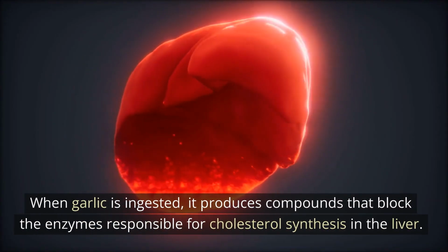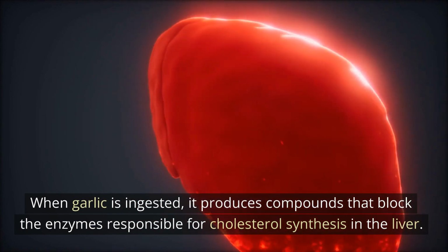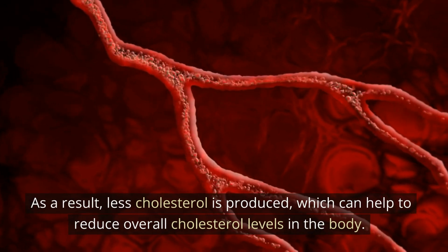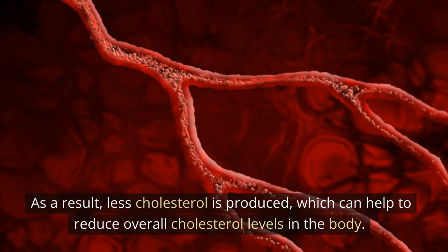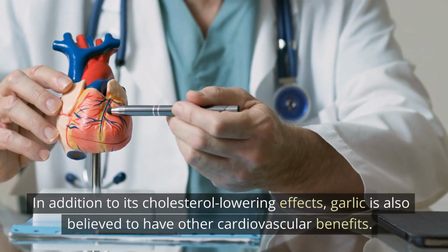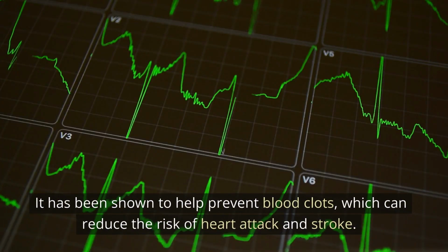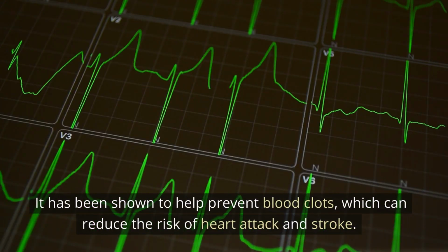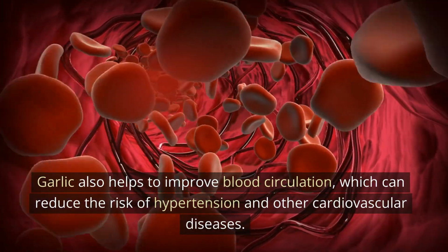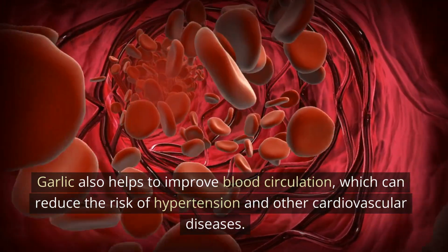When garlic is ingested, it produces compounds that block the enzymes responsible for cholesterol synthesis in the liver. As a result, less cholesterol is produced, which can help to reduce overall cholesterol levels in the body. In addition to its cholesterol lowering effects, garlic is also believed to have other cardiovascular benefits. It has been shown to help prevent blood clots, which can reduce the risk of heart attack and stroke. Garlic also helps to improve blood circulation, which can reduce the risk of hypertension and other cardiovascular diseases.